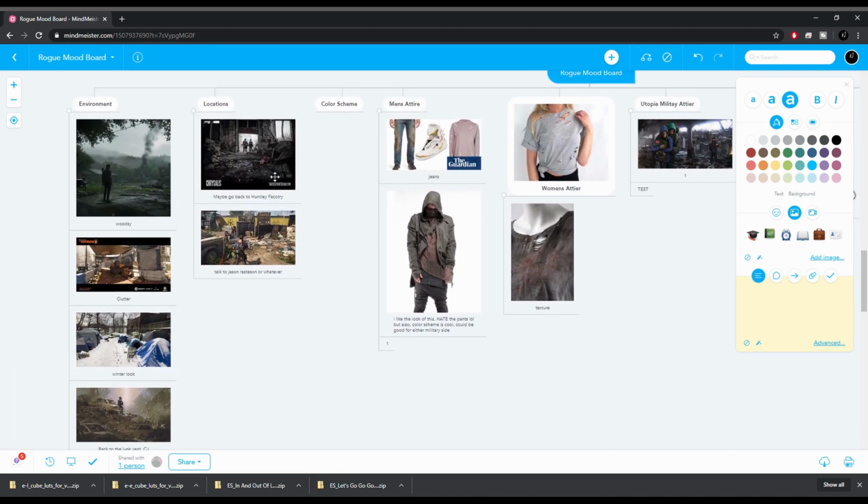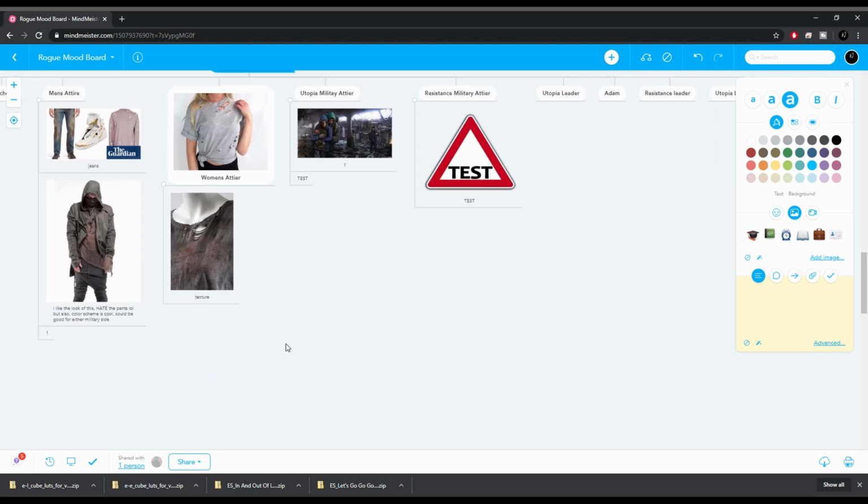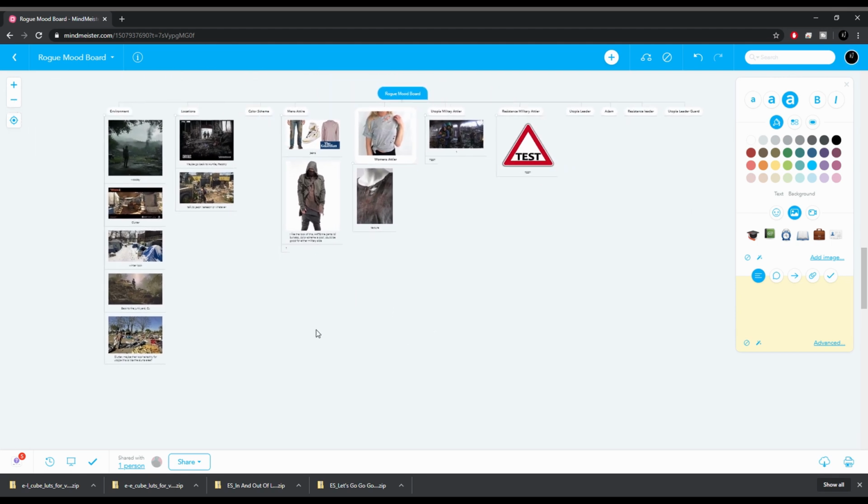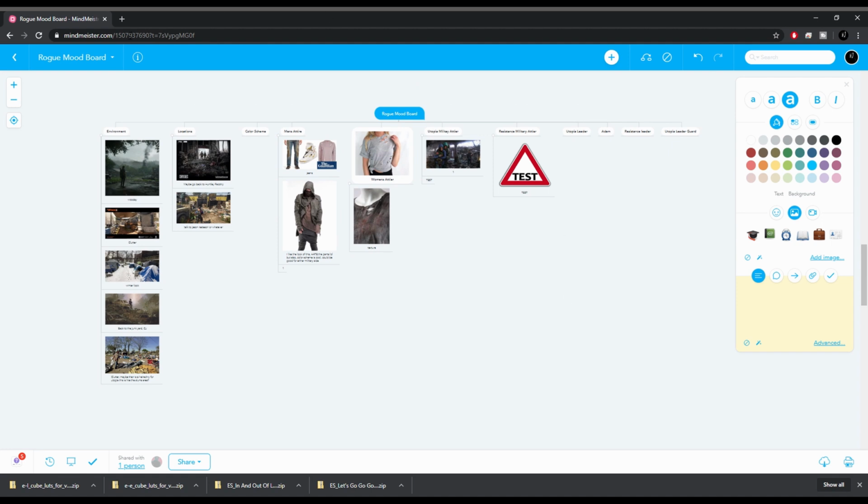So, you know, we have this like broken down building, and I put the note under here, maybe go back to Huntley factory, because there's a factory out there that's abandoned and all beat up and broken down and whatnot. So, but yeah, so mind maps, this is how I use them. And I feel like they are extremely useful.